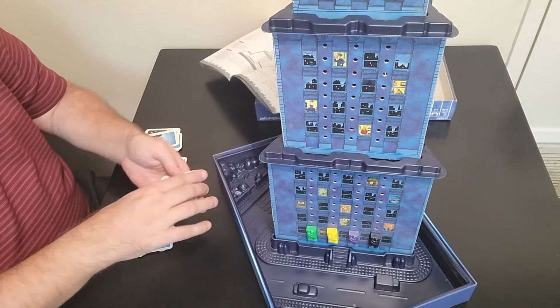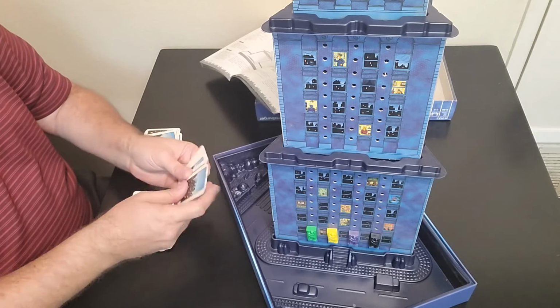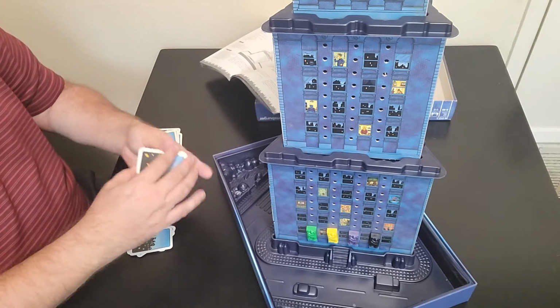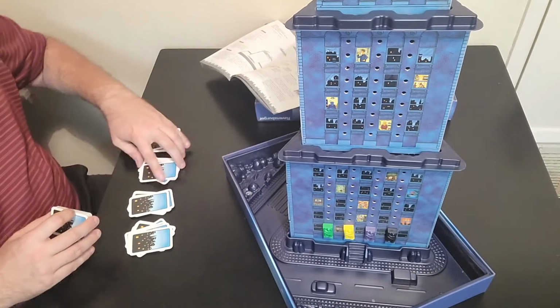Well, I don't know how well I'm going to shuffle these, but hey. It's not like I can put these in the card shuffler. They're a little too small for the card shuffler. Okay, here we go. Let's get going with the game. So we've got all 4 players ready to rock and roll.